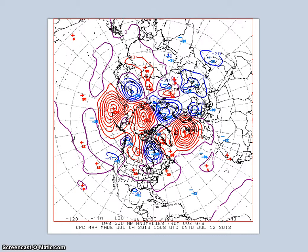The rebuilding of the ridge over the west will lead to above normal temperatures. Temperatures are expected to be above normal across the central Plains, the northern mid-Atlantic and New England. Temperatures are expected to be near normal over the remainder of the east.